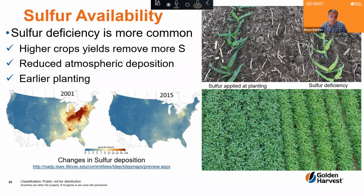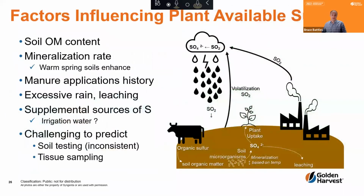And to add upon that, as we all continue to plant earlier, what we indirectly are doing is planting into cooler soil conditions. And as we'll talk about shortly, those cooler soil conditions can start to impact sulfur availability as well. There are a lot of things beyond just temperature that can impact sulfur availability.